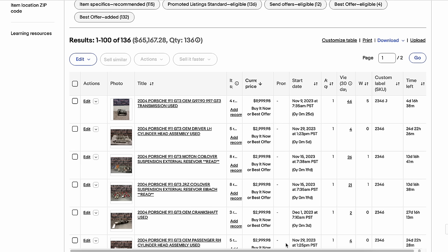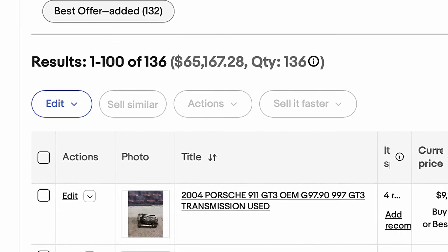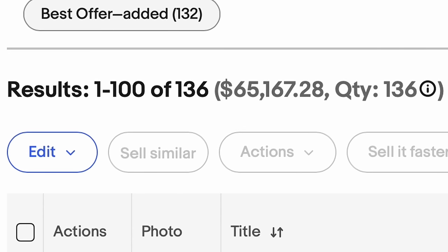As far as this particular GT3 race car, the numbers are in. It took a little while for Alex to get everything listed, and rightfully so, because this thing produced 136 parts, an absolutely massive number considering how little we took out of it. Most of that is because we did tear down the motor, a lot of individual pieces that we're going to go over here in a minute, but the total parts value is the number that we are most interested in: $65,167 from those 136 parts.